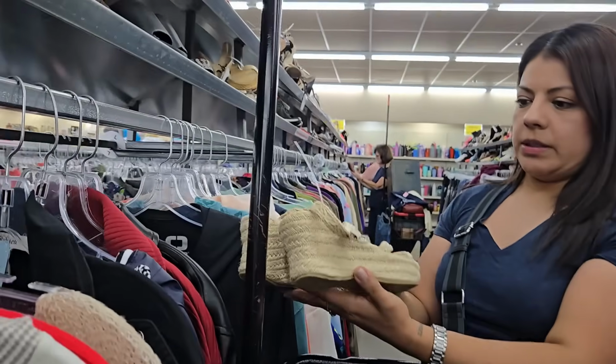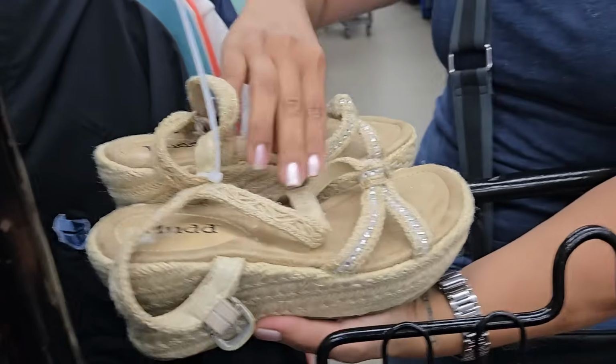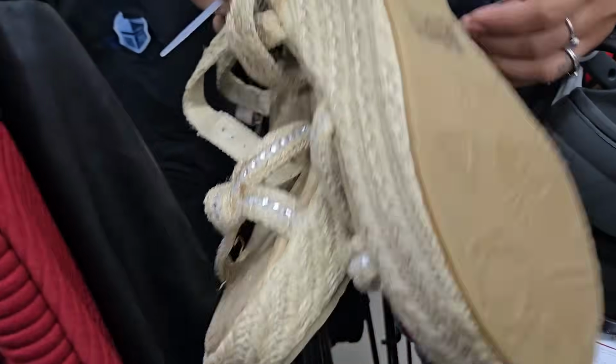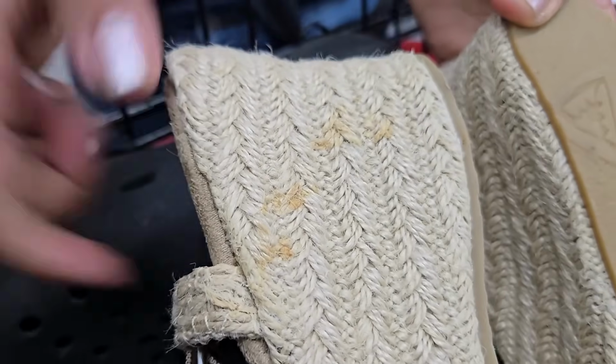These mud sandals caught my eye. I liked the boho style. I just felt like there was too much fraying everywhere. Then Benji pointed out that it also had an orange stain on the side, and that made it a definite no.